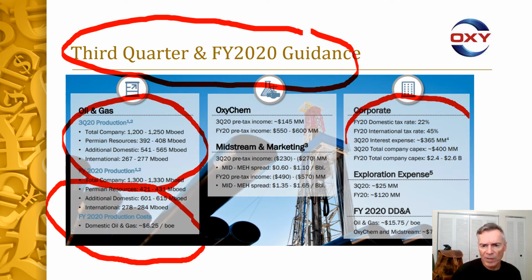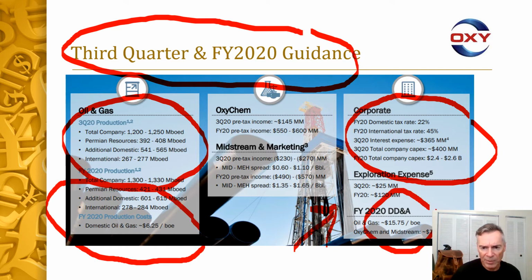Corporate, so a couple of things here, the usual, the tax rate, things like that. Nothing extraordinary jumps at you. The DD&A means depreciation, depletion, and amortization numbers. These are not cash expenditures. They're just sharing this with you. It is a significant number because it allows you to knock off approximately $15.75 per barrel of oil equivalent in terms of your gross margin for tax purposes.